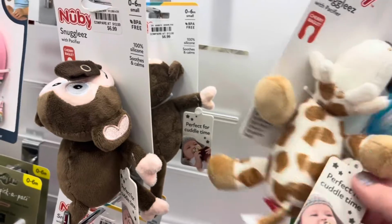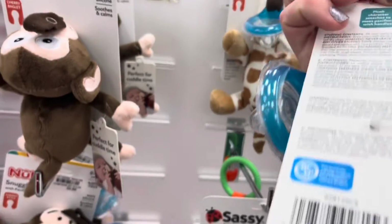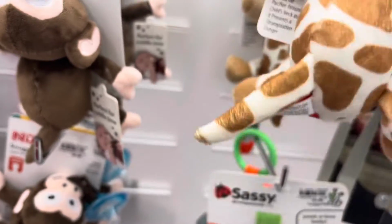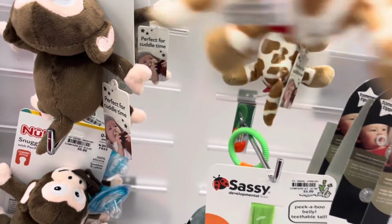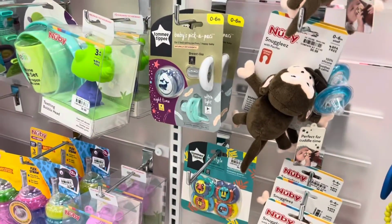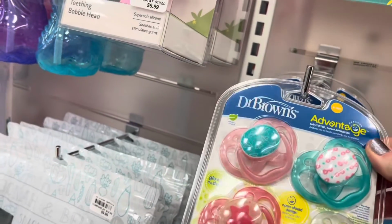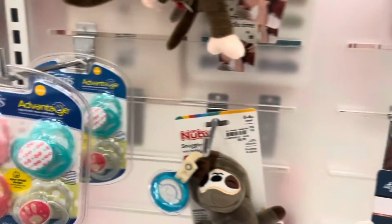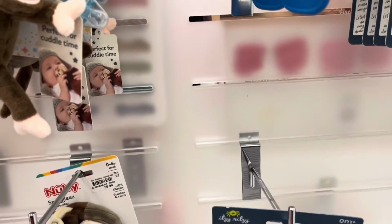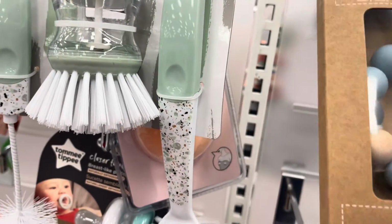There's pacifiers. I love these little stuffies with the pacifiers. Do you guys like these for your babies where they've got the little loveys attached? I like certain ones. I could have sworn I had a monkey one at some point, but I might have given it away. I don't remember what happened to it. So I love the whole giraffe thing going on. So I might get the little giraffe one.